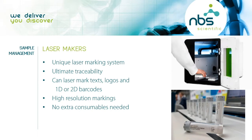With this laser marking, you get a very high resolution of your text or logo, and of course the pro is that if you compare it with an inkjet printer, you don't need ink cartridges to replace, so you don't need consumables with the laser marker.